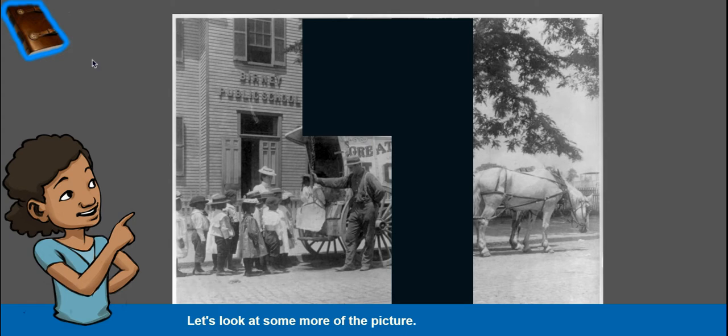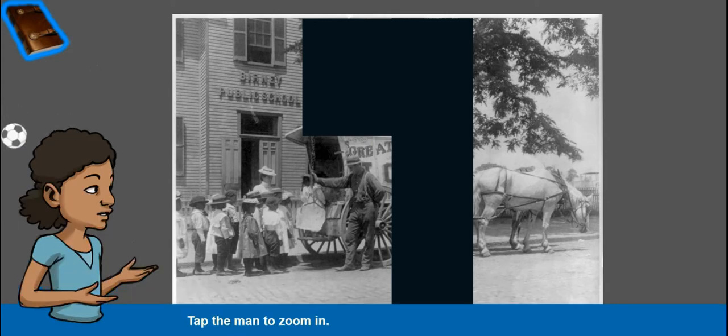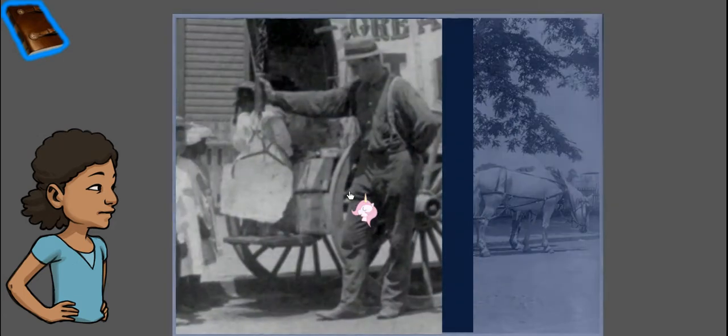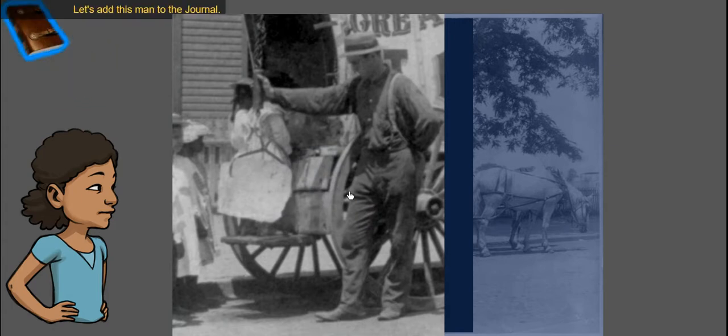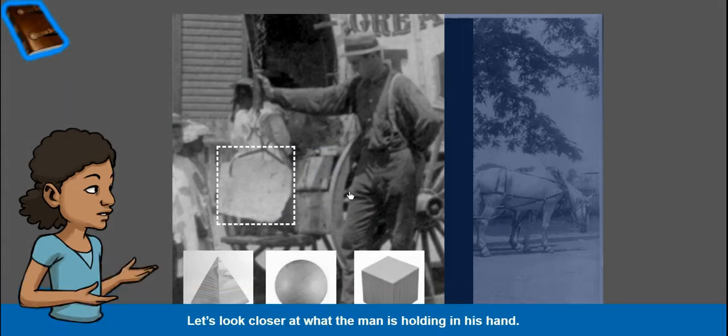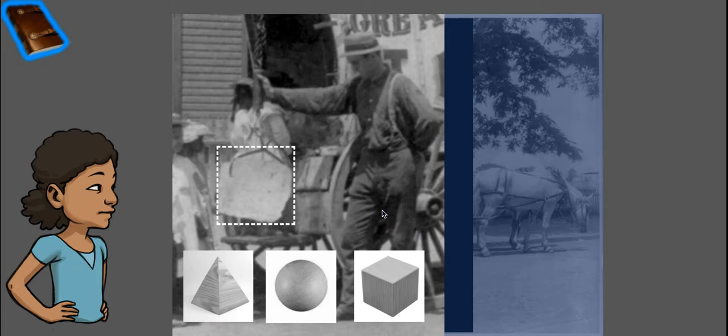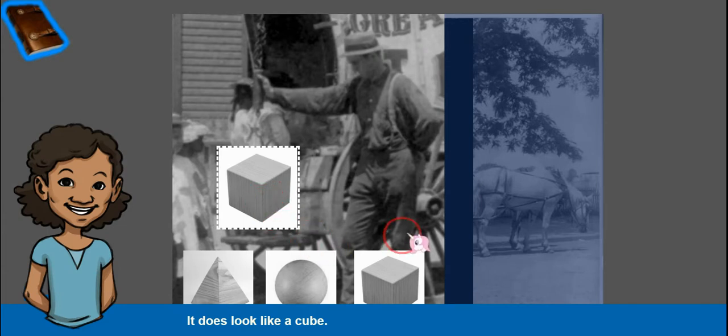Let's look at some more of the picture. Tap the man to zoom in. This is a man. Let's look closer at what the man is holding in his hand. What shape does this remind you of? Oh, this looks like a rectangular prism. It does look like a cube.